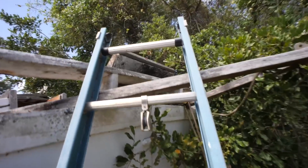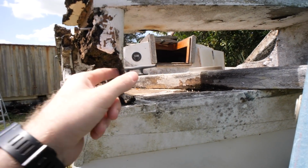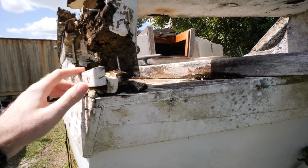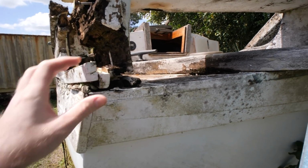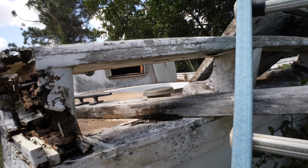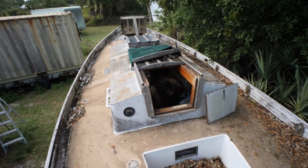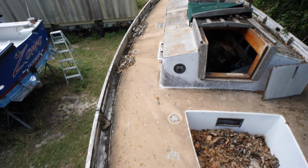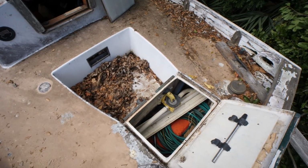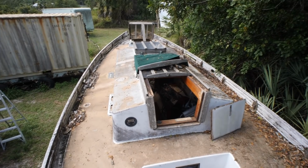All right, heading up the ladder. You know, as you can see, this wood isn't in the best shape. I think that's kind of interesting. The screws are in really good shape, but the wood is rotting away around it. Okay, I'm standing on the stern, and obviously not in the best shape. It's got lots of leaves, lots of dirt. It's been neglected for a long time.